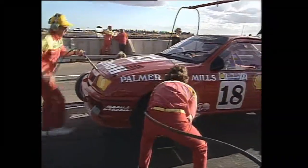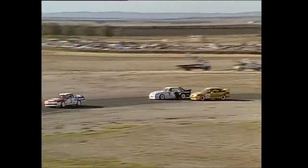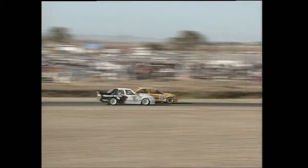In the meantime, Mark Scaife continues to lead the race from Peter Brock. Colin Bond runs in third. Dick Johnson is fourth. In the meantime, the order remains the same. Sorry, Neil's been passed in every turn now. Well, he realizes that he's got a slightly slower car in those areas. He's not being pedantic about it. He's taking tit for tat and gone back and had another go there.